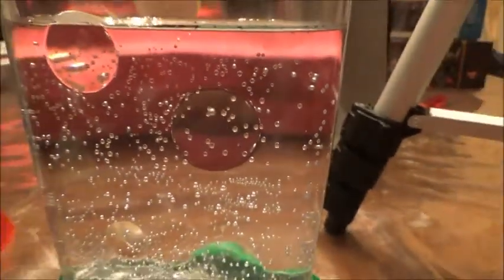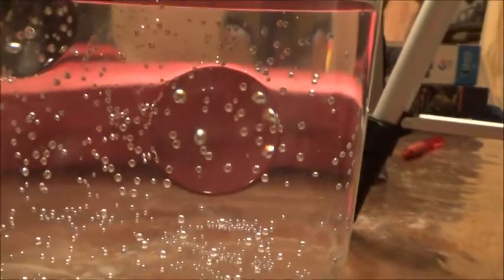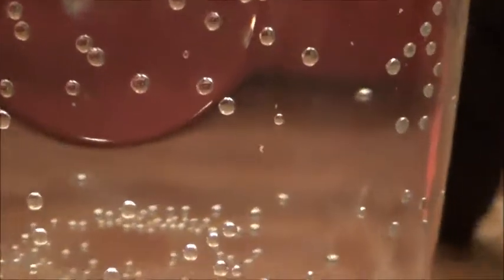I want to show you some of the sea monkeys that have hatched in this green one. I'm going to see if I can get up close a little bit. Let's see. I see a couple swimming in there. Kind of hard to tell with the bubbles. There were a couple of them swimming in there. Let's see if I can find one. Oh, there's one right there.